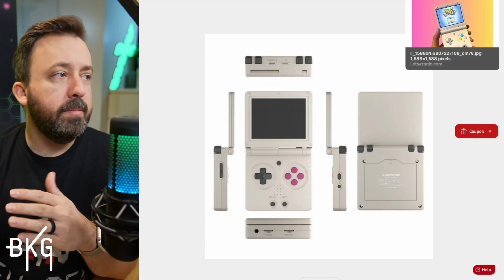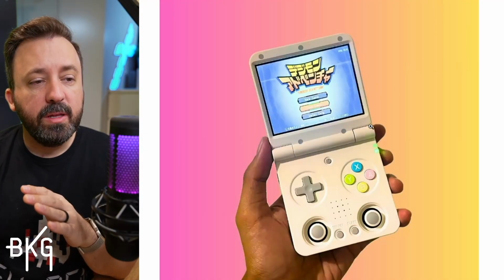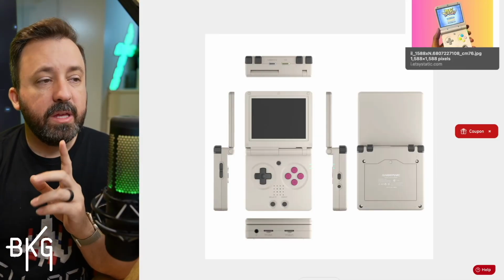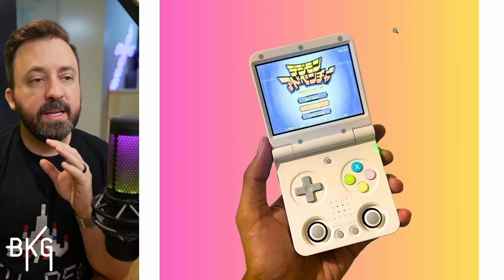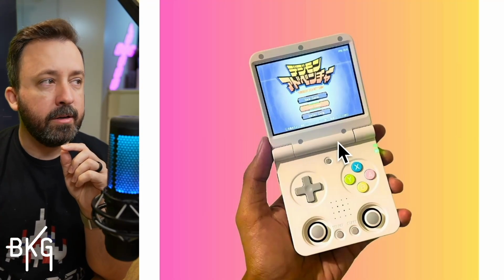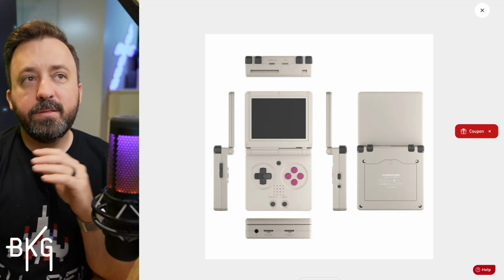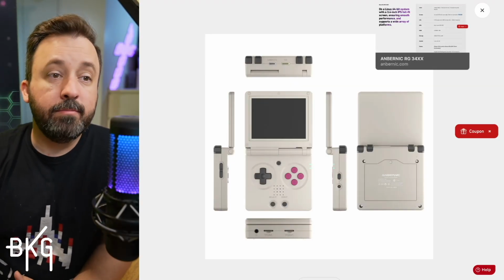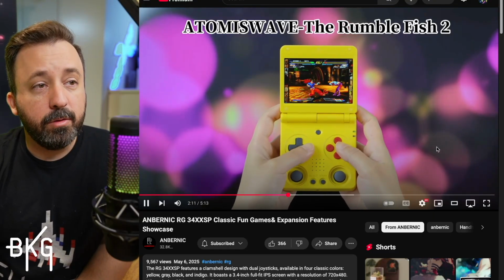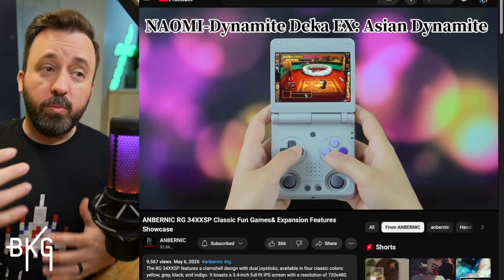Now, the MiYoo Flip and the RG35XX-SP were already very similar devices. Really, the MiYoo Flip just adds those joysticks at the bottom of the device. But the other difference is the hinge. And the way this hinge is, the screen is attached right in the center, right here. The SP has this kind of half and half design. And it's clearly, by everyone who's tried both devices, the better hinge. It just holds up better. And when we look at the 34XX-SP, same hinge design. So hopefully this hinge is the same and we'll keep that from breaking.